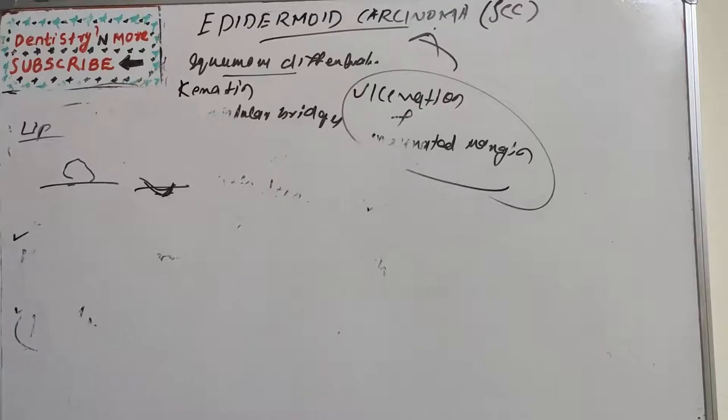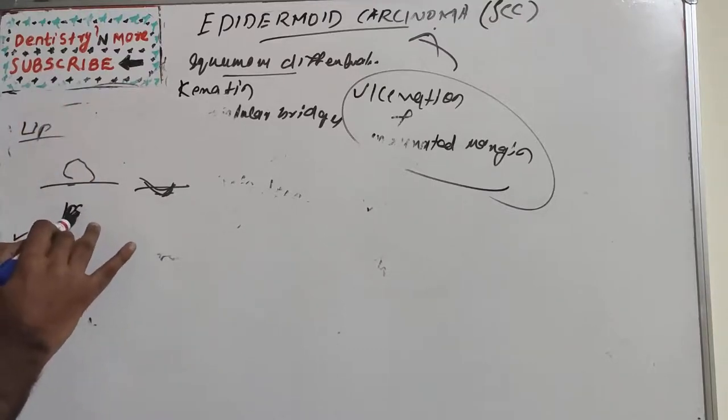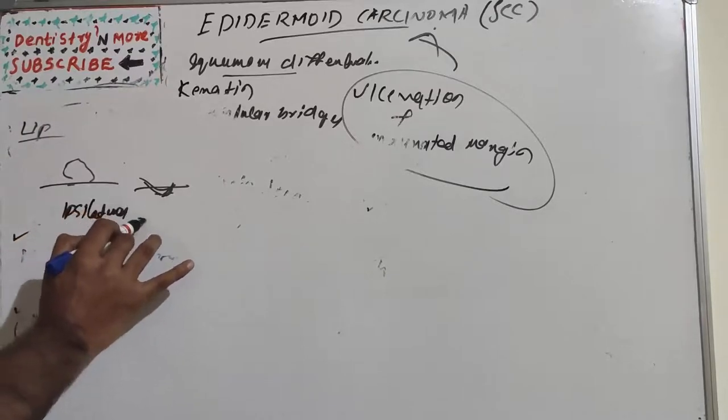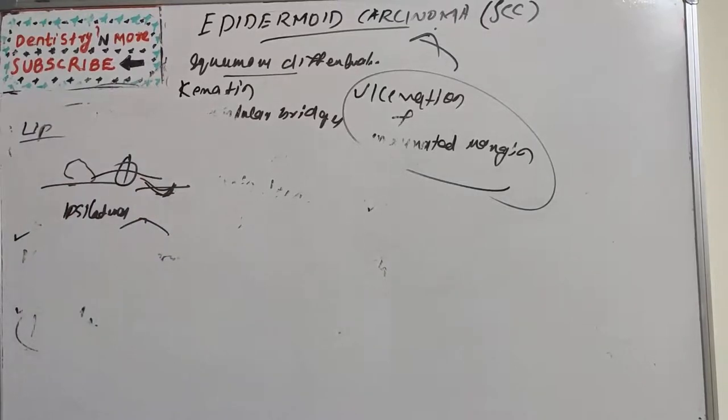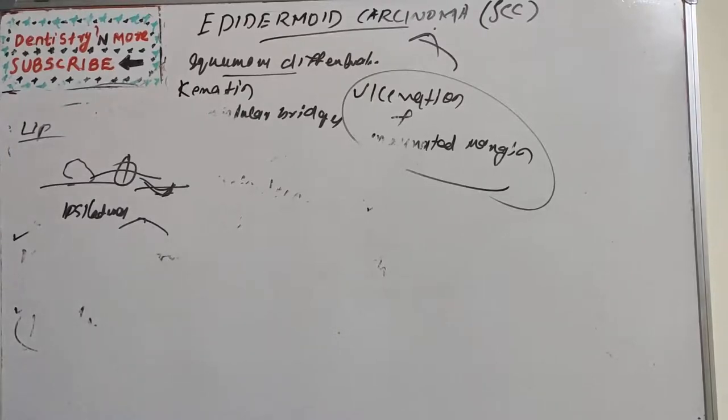It is generally slow to metastasize, and if it does occur, it goes to ipsilateral nodes and involves the submental or submaxillary nodes. Contralateral metastasis may occur only if the lesion is near the midline, otherwise it goes only to one side. For treatment, we do either surgical excision or x-ray treatment, and usually it has a good prognosis, whereas the tongue has the least favorable prognosis.